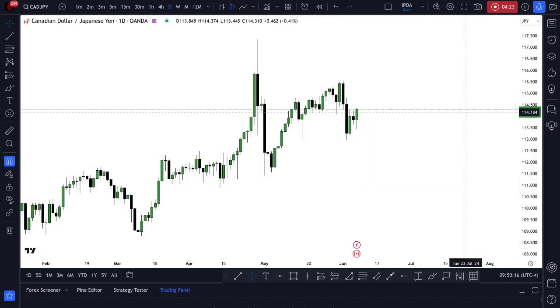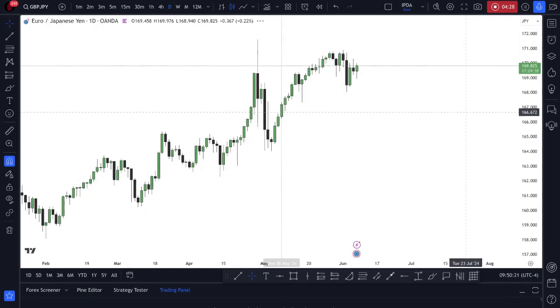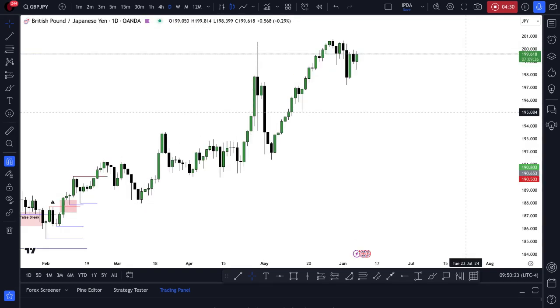CADJ, NJ, EJ, GJ. Now, there's other yen crosses, but we don't have to get into all of them. But right now, we're going to start to see strength come back into these yen crosses. US dollar versus Japanese yen, of course, it shot up really fast because the dollar's going up. Right now, British pound is weak against the dollar, so you might see some stalling against the yen. But sooner or later, it's going to pick back up and find pace to move higher.